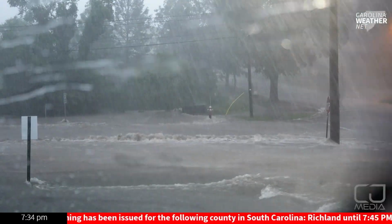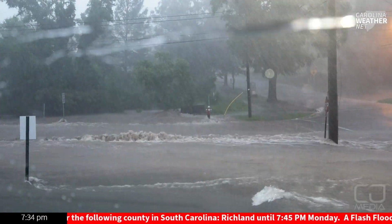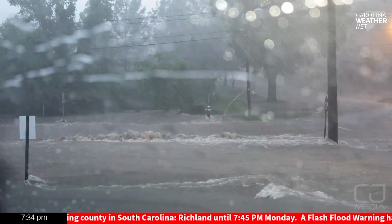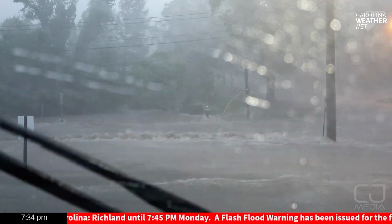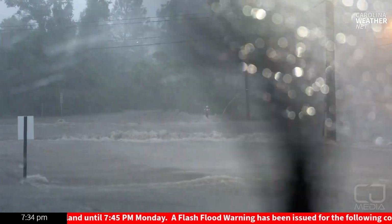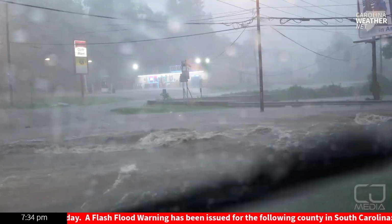So it's dangerous to anybody that may be out driving on the road, might see a little bit of ponding, what they think is ponding on the roadway, and next thing you know, could end up in a really bad situation. That's why it's so important for people to understand that if you do encounter a flooded roadway, the best thing to do is just to turn around and don't drown.